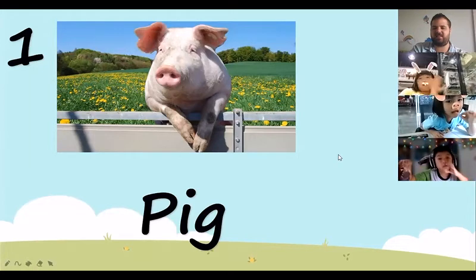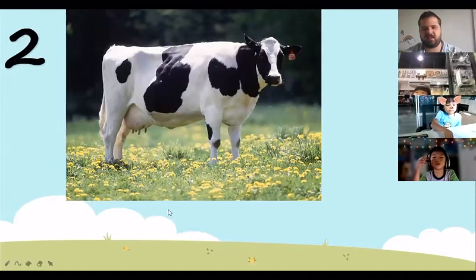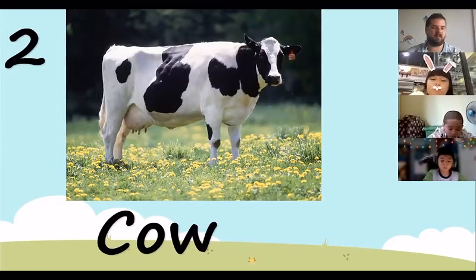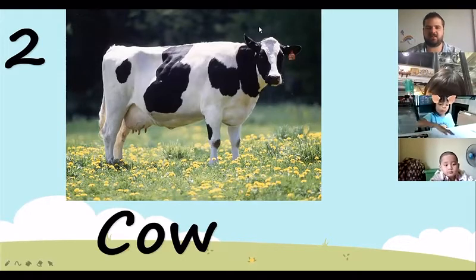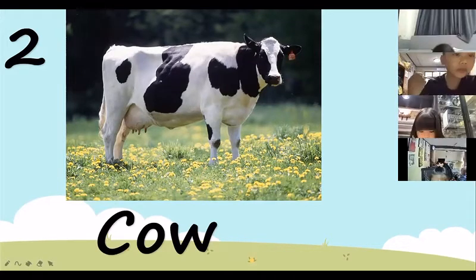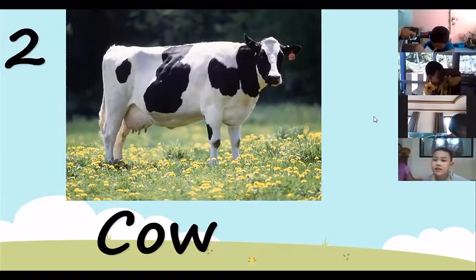Okay, next one. What is this one? Cow. Cow. What sound does a cow make? Yes, and what sound does a cow make? Cows go moo. Moo, moo. Yes. Funny sound.